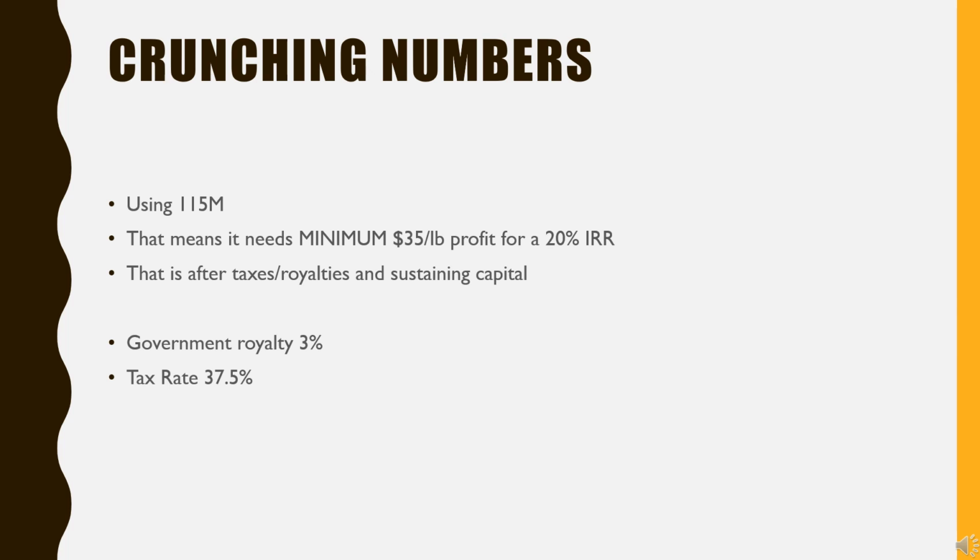And for an initial rate of return, you can work this out for yourself depending on what interest rate and what build time you want. For me, when I used my assumptions, they needed to make a minimum of $35 profit per pound to get a 20% IRR based on those numbers. Now, that's before sustaining capital. So this is if they meant what they said with cash costs. This is not all-in sustaining costs. This is cash costs, so it's before the sustaining capital, royalties, and taxes.